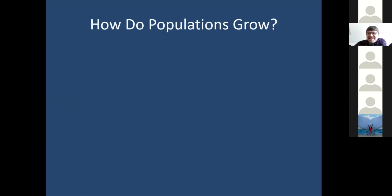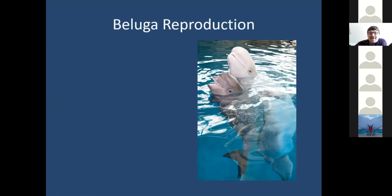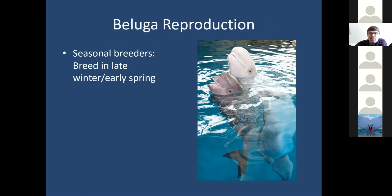And of course, if we're going to understand how populations grow, we need to understand reproduction and where and how these animals are able to reproduce and raise their young. That's how populations get bigger. We need babies. We know a fair amount of beluga reproduction because of studies in zoos and aquariums. So for example, we know that they are seasonal breeders that breed in the late winter and early spring. And then they have a 15-month gestation period so that they'll give birth the following summer, when food is most abundant for them.